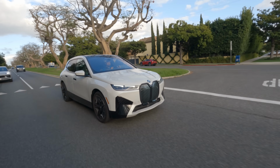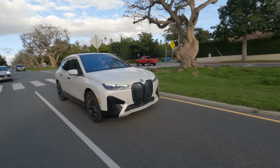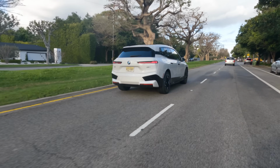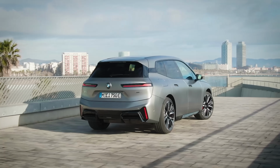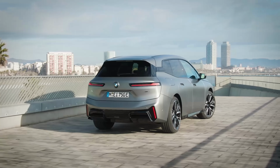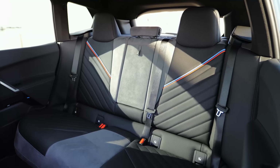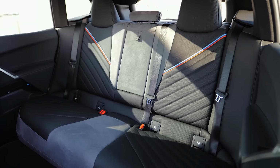The iX has also consistently overperformed in the Edmunds EV range test, where we put EPA estimates to the test in a real-world driving loop. One iX we tested managed to go 377 miles on a single charge, further than any Tesla by a good margin. And the iX is bigger than you might think. It's actually a mid-size SUV, and that means it has a really spacious interior and plenty of cargo space.